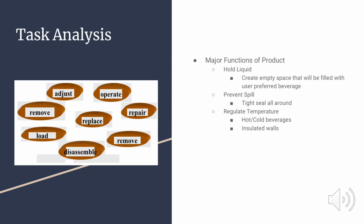Given that our product is a beverage vessel, we wanted to take into consideration the major tasks that our product had to fulfill. One of the most obvious is that it should be able to hold the liquid that the user wants to put into our product. The following task is that it wants to prevent the spill, taking into consideration human errors, such as accidentally tipping it over, so that the liquid will not spill over and mess everything up. The last major function is to regulate temperature. If the user puts in either a hot or a cold beverage, the insulated walls mentioned earlier will keep the temperature as it should be.